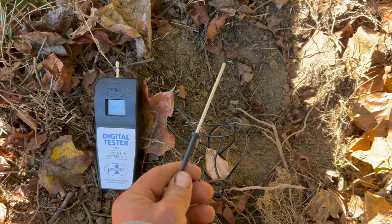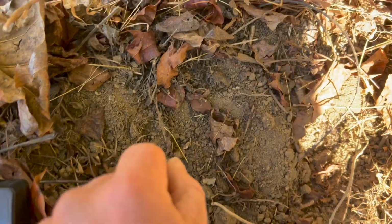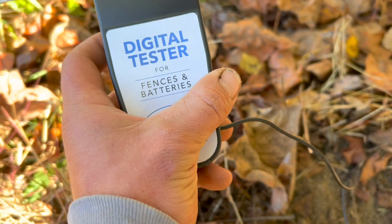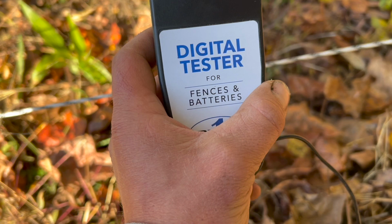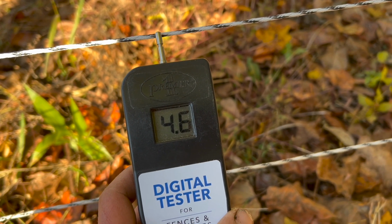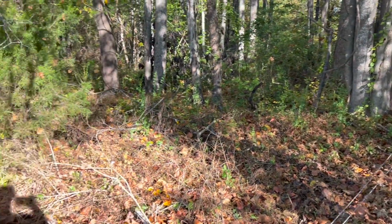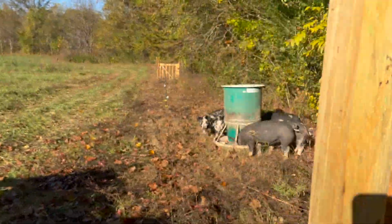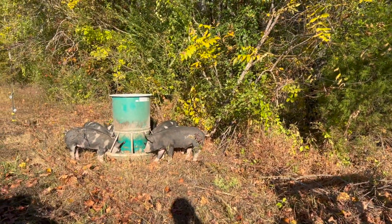Whenever you buy a Premier One electric fence, they send a little digital tester with you. It's got this probe that sticks into the ground, and then you take the tip here and stick it on the fence. And this is an okay reading. Might see if it's touching in any spots, but as long as it's above 4.5 for the pigs and they're already trained up, that's going to be hot enough to encourage them to not test it. But feeling good. Got the pigs over to the new paddock and they're settling in.